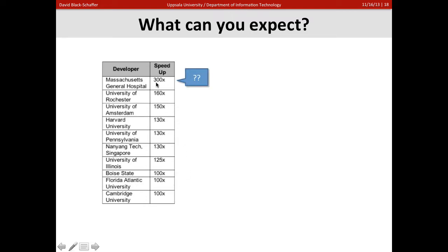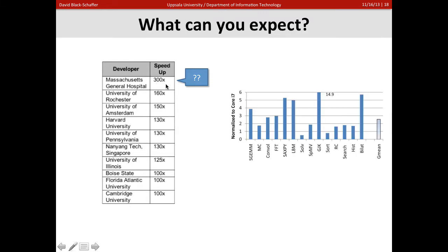Now if you look at the 300x here, that's pretty impressive given that we saw that the GPU was only theoretically about 15 times faster. So that's a pretty impressive speedup. Here's some other data. Here's a bunch of applications or kernels, and we see that for some of these you actually get a slowdown, less than 1 times the performance. On one of them you do get 15 times faster, but overall these applications are only showing a speedup of about 2.5 times. So what's going on here?